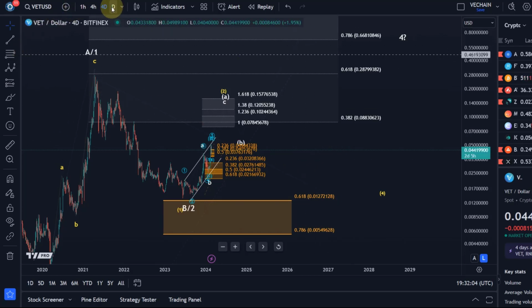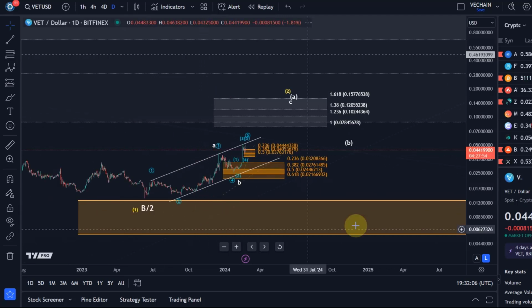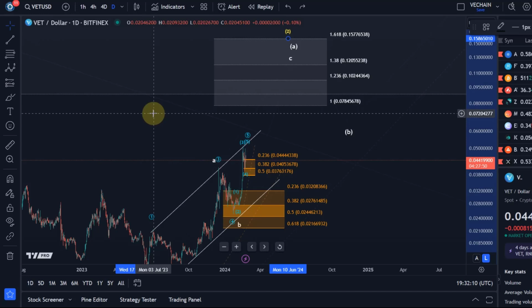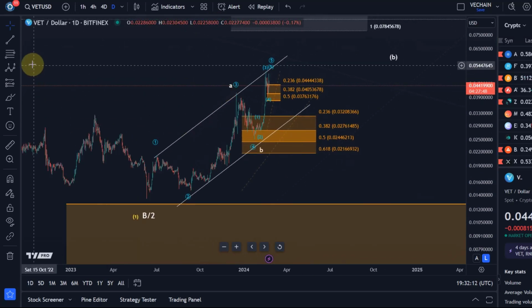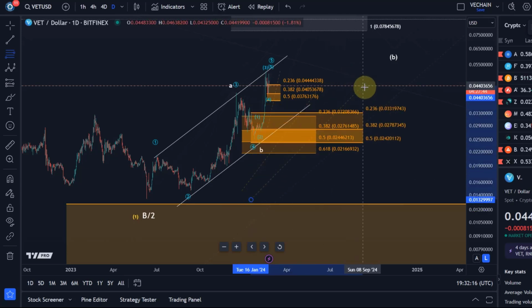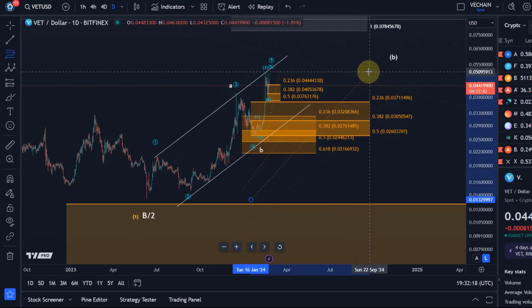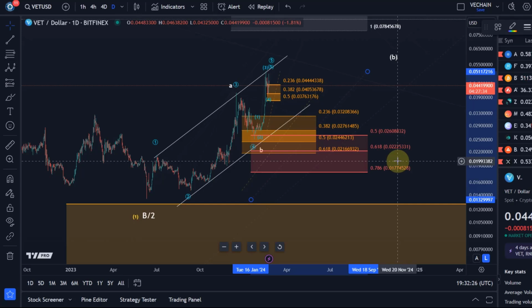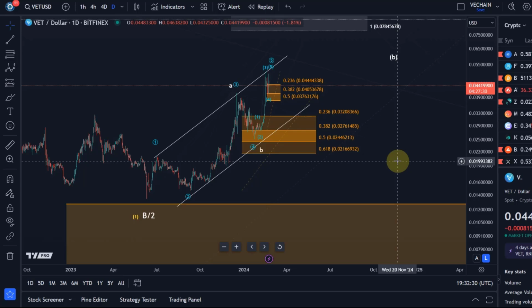And okay, maybe one more important message. When will this chart turn bearish? When will this chart turn really bearish? Well, the lowest support I can offer is the 78.6 retrace of the entire move up from the June lows, and that's 1.77 cents. So from here, it takes a break below 1.77 cents to suggest that we get new bear market lows. That's my update about VeChain.